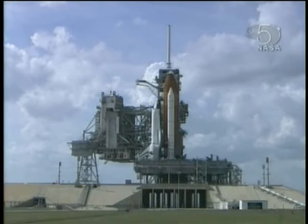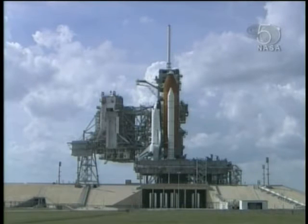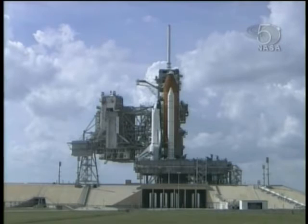At the time of Atlantis' launch, the International Space Station will be orbiting to the southwest of Perth, Australia. Atlantis' launch is timed to match the moment when the Earth's rotation carries Launch Pad 39A into the corridor or plane of the station's orbit.